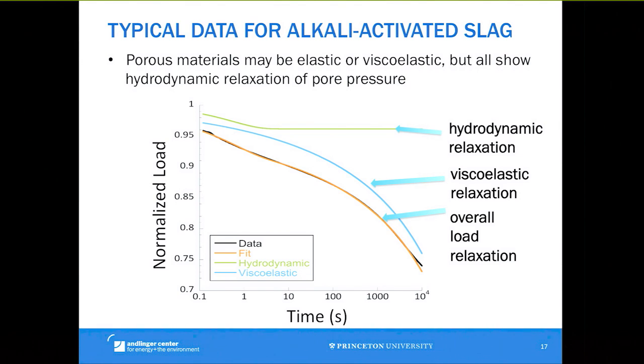And so what you find is there's an inflection point that shows up, if you can see this in the data. And we can fit the data using the hydrodynamic relaxation component, which I told you to take note of, and also that viscoelastic one, which I told you to ignore. And so essentially what we're trying to look at is this inflection point, which gives us an idea of how quickly the water flows through the pores.